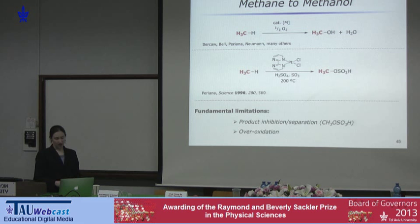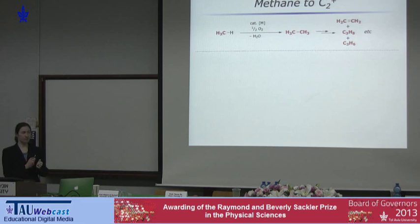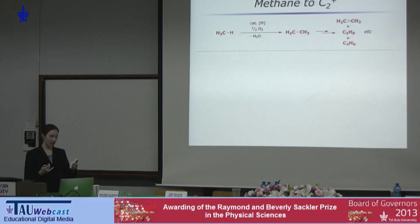And so as part of a collaboration with Jim Mayer's group at the University of Washington, we became interested in a different approach to this problem. So our approach was based on the idea that rather than forming carbon-oxygen bonds from methane, we'd be able to address some of these limitations, like product inhibition and overoxidation, if instead we form carbon-carbon bonds from methane.